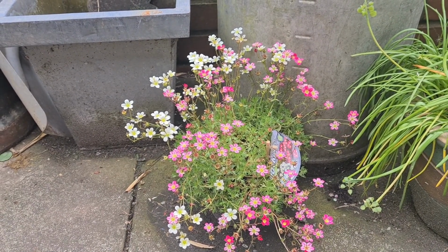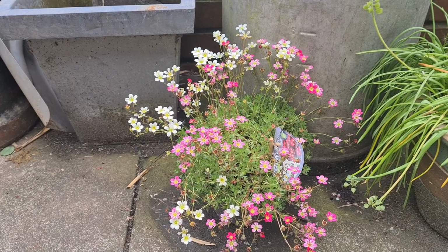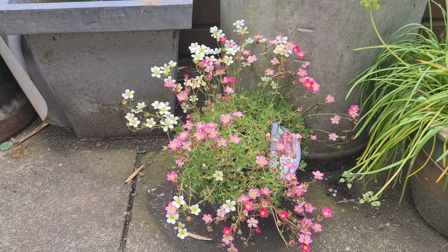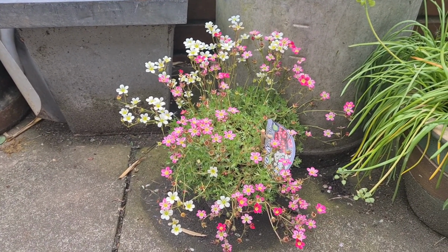I've also, over at the allotment in the greenhouse, got some Mexican fleabane growing, and that's also going to join this one and be planted in the cracks in the wall, so that they can grow out of the wall and make it look even more rustic and natural.